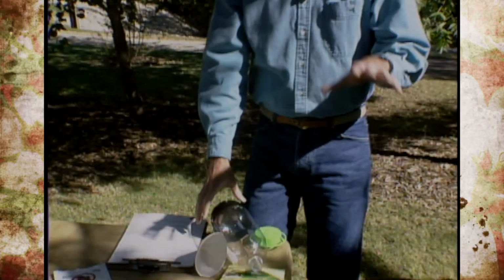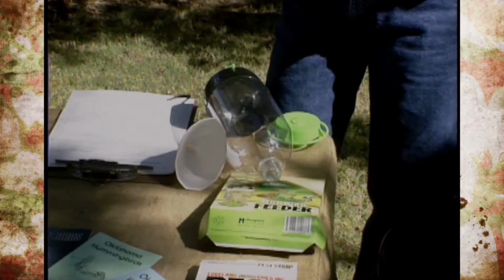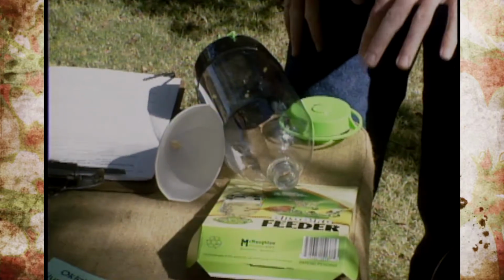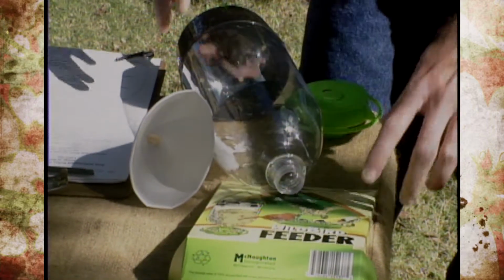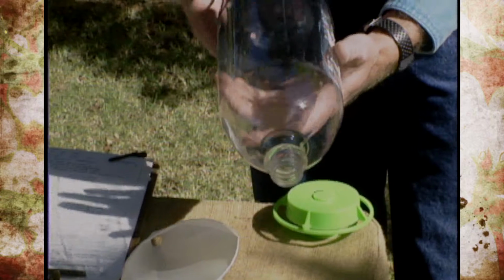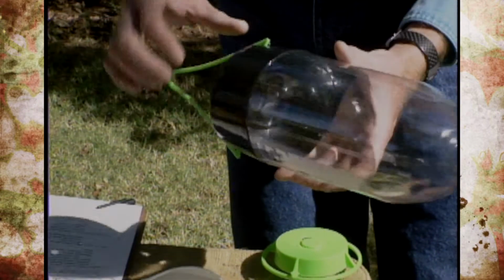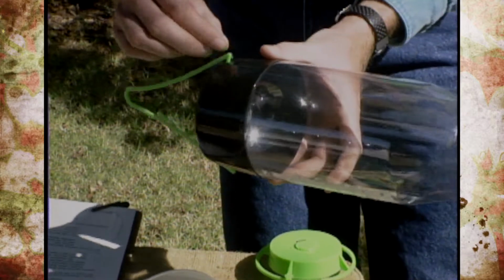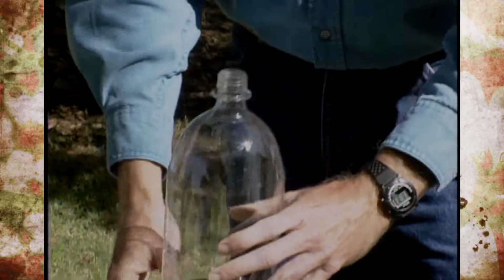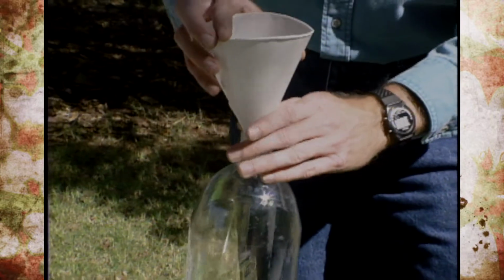Now, when we've been doing these segments, I ran across recently a nice little inexpensive feeder that you might want to consider, especially for the kids. It's real easy for them to use. It's called a wild bird feeder, and it uses a liter pop bottle that you can recycle, and all you have to do is take the label off and poke holes in the ends so you can hang it up. But they provide a funnel where you can fill it a little bit easier with the seed.